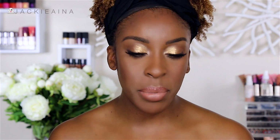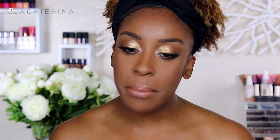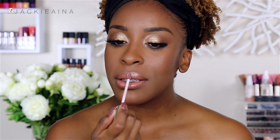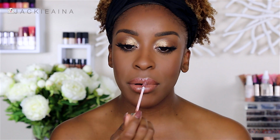The applicator is not picking up as much product as I would like. But, whoo, this gloss, oh my God. This gloss would be beautiful on its own, like a bomb 90s nude with a deep chestnut brown liner. What? Girl. Goodbye, show's over.